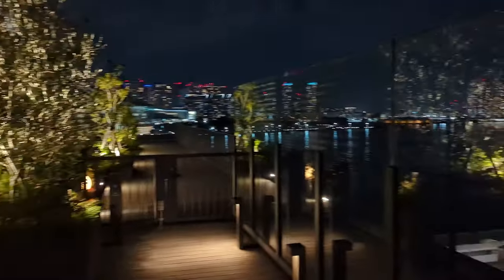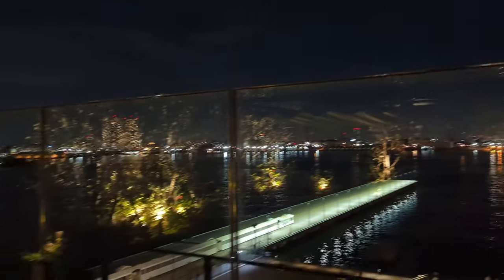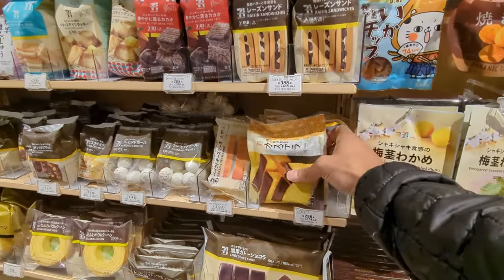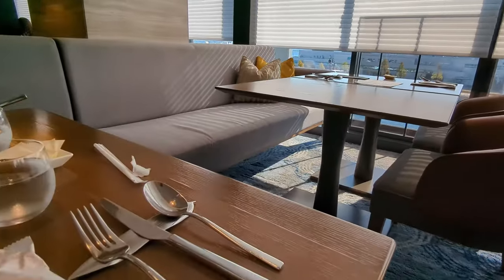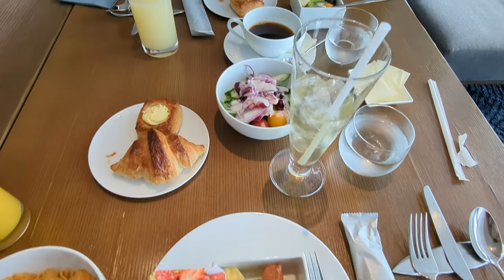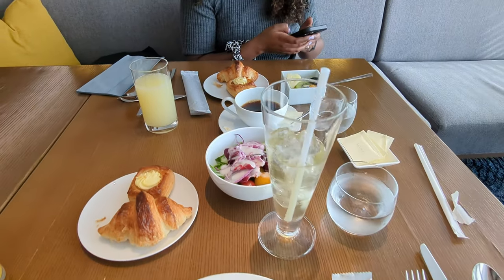After the amusement park, we got pizza at a restaurant near our hotel and stopped at 7-Eleven to pick up some dessert. The next morning, we had the hotel's continental breakfast and explored the Yokohama area on the trusty loop scooters.